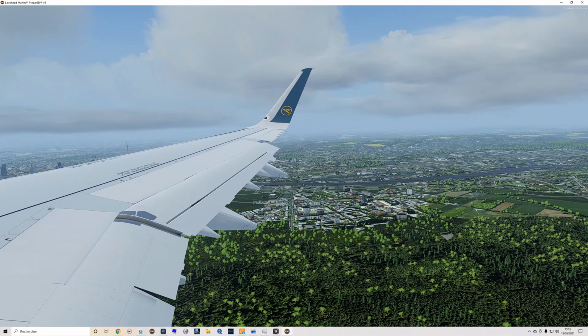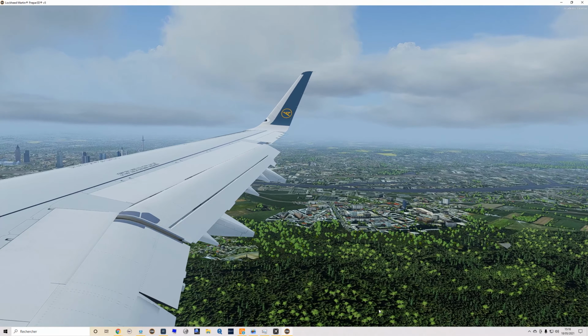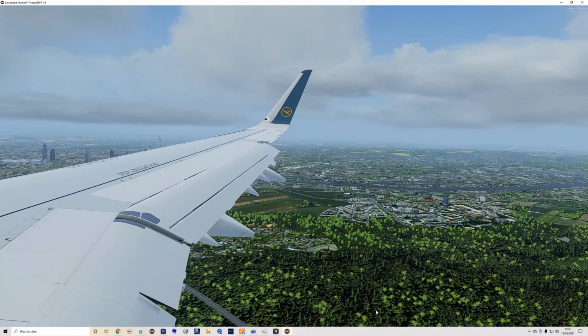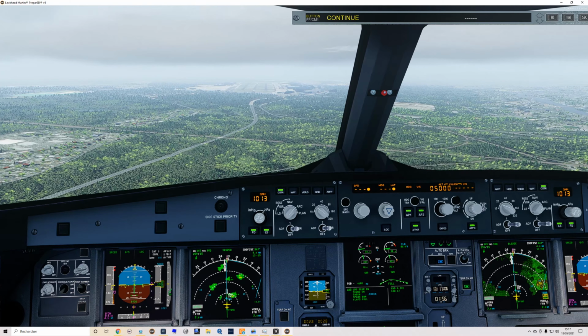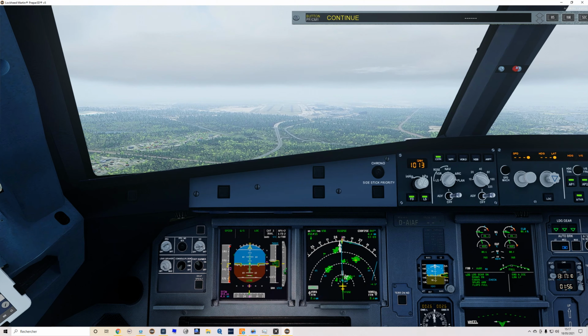Flaps 3. Speed checked. Flaps 3. Flaps full. Speed checked. Flaps full. Cabin crew, be seated for landing. Landing checklist. Cabin crew. Advised. Auto thrust. Speed. Auto brake. Medium. ECAM minimal. Landing no blue. Landing checklist complete.